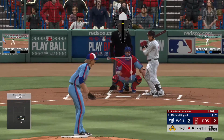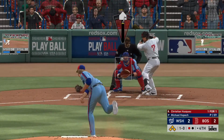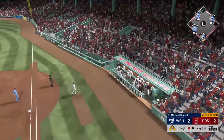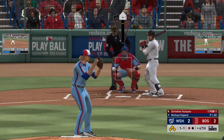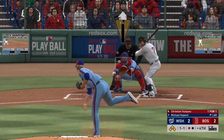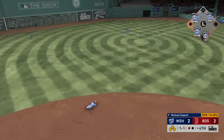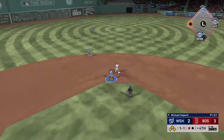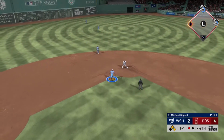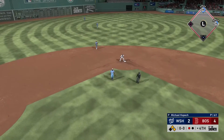1-0 the count. From the belt, kicks and deals. Not surprised he's laid on a heater right there. Just saw an off-speed pitch. Wanted to stay back a little bit too long. Swing and a line drive. That's in there. Base hit. 1 run scores. And the run is in to score from second. It's 4-2.